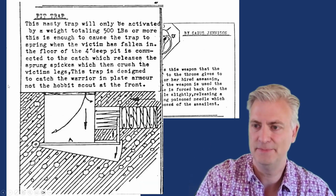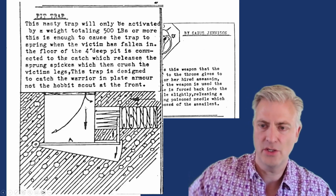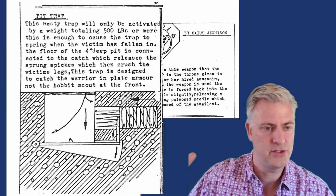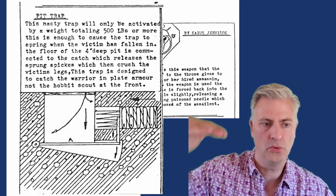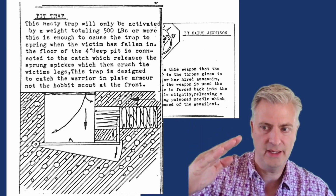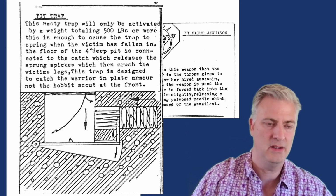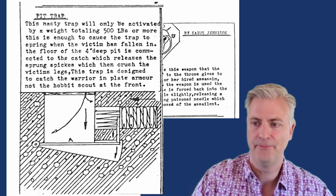This is a drawing for a pit trap, and so you would fall in this pit, and it's only 4 feet deep, so the average human-sized person is sticking up a little bit out of it, right? But then when you land, there's a lever, and the floor slides down a little bit, and that releases these spikes that then shoot out and poke you in the guts or the legs, and you take a whole bunch of damage.